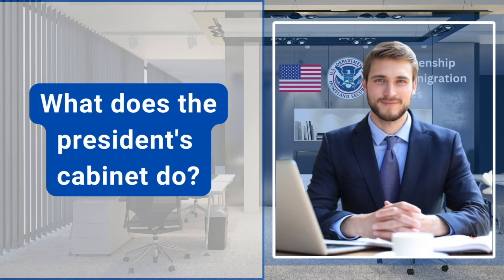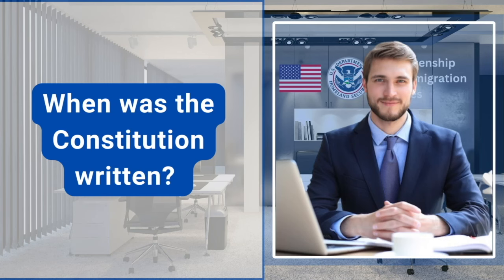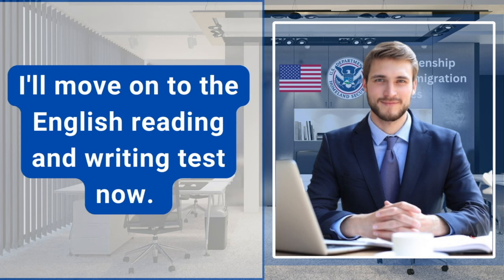What does the President's Cabinet do? Advises the President. When was the Constitution written? 1787. Good. You passed the civics test since you got 6 answers correct. I'll move on to the English reading and writing test now.